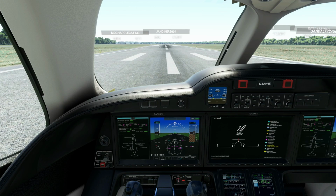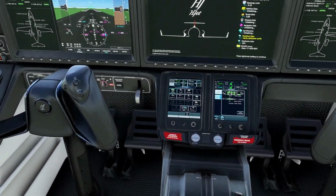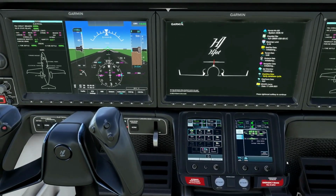So let's go ahead and get started, shall we? So we need to go ahead and set up a flight plan. Put where we're at, which is Edwards Airport, KJKA.